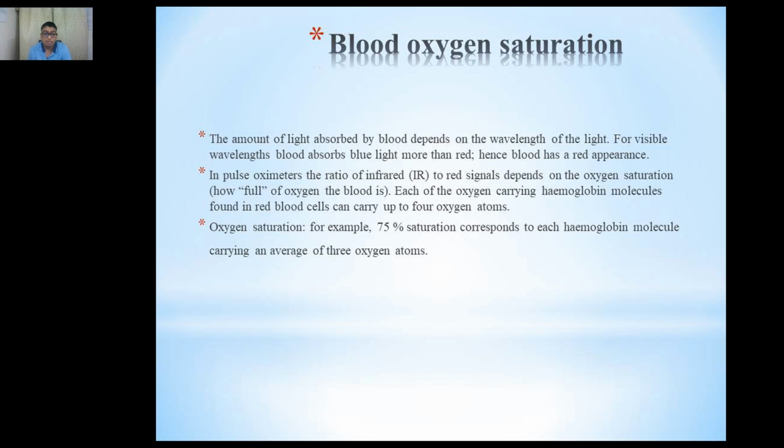We will discuss blood oxygen saturation now. Blood oxygen saturation. The amount of light absorbed by the blood depends on the wavelength of the light. For visible wavelengths, blood absorbs blue light more than red. Hence, blood has a red appearance.